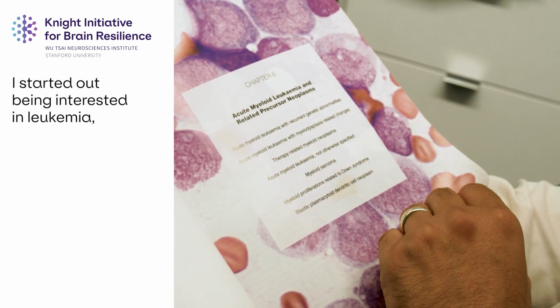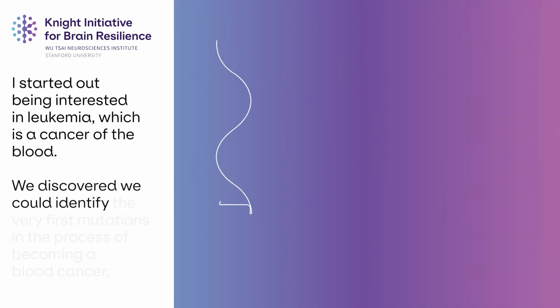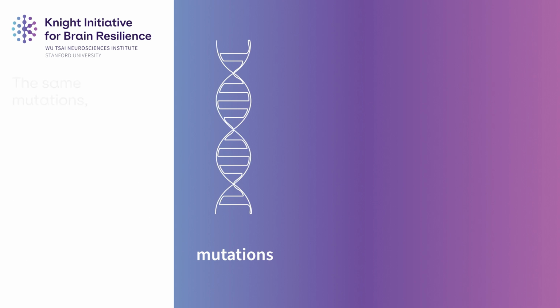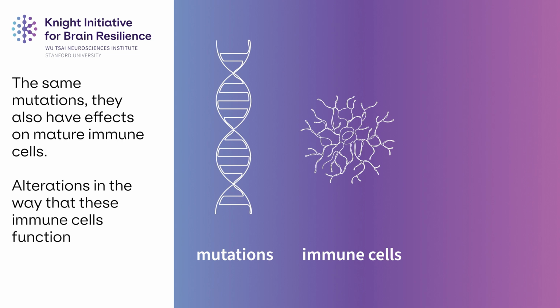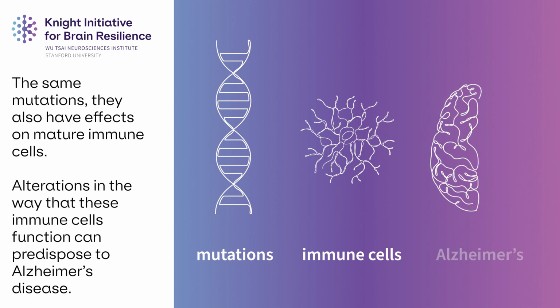I started out being interested in leukemia, which is a cancer of the blood. We discovered that we could identify the very first mutations that are in the process of becoming a blood cancer. The same mutations also have effects on mature immune cells. And we also know that alterations in the way that these immune cells function can predispose to Alzheimer's disease.